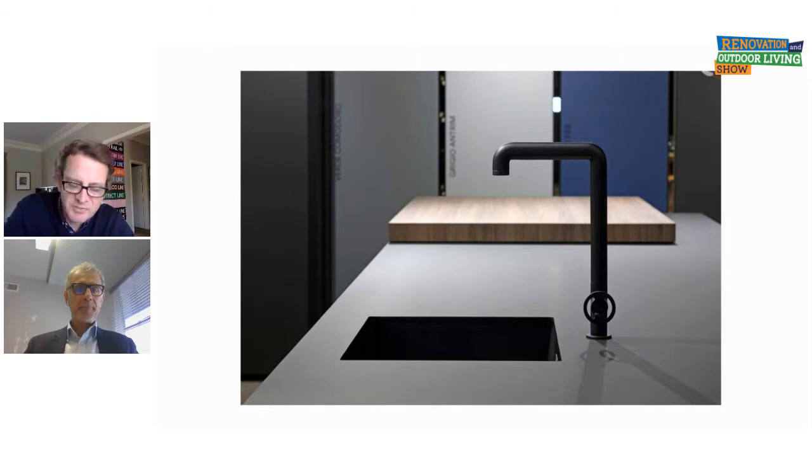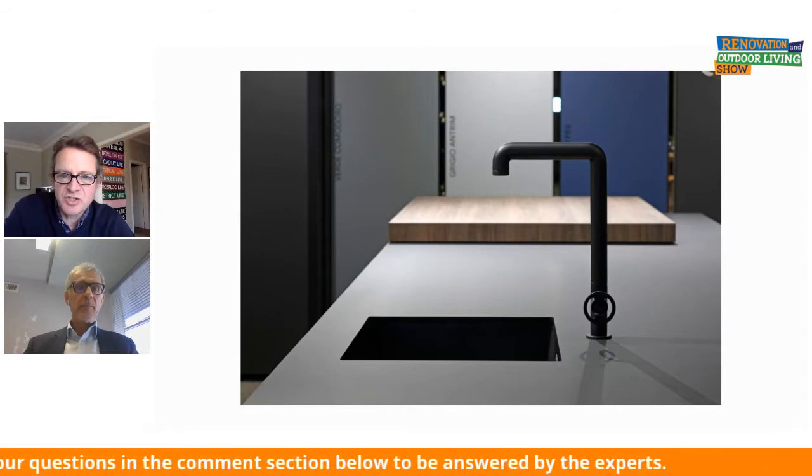It's amazing. I genuinely think, because we just don't see this anymore, this idea of being able to go and make a choice visually and touch and see and read.